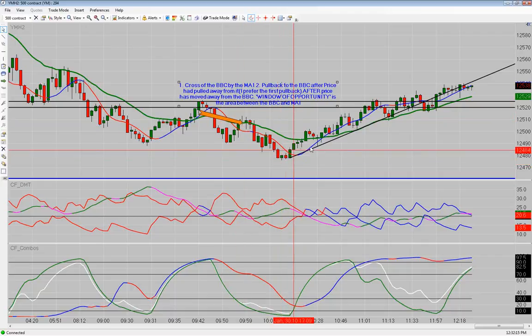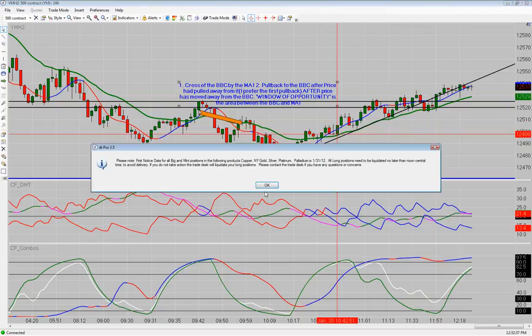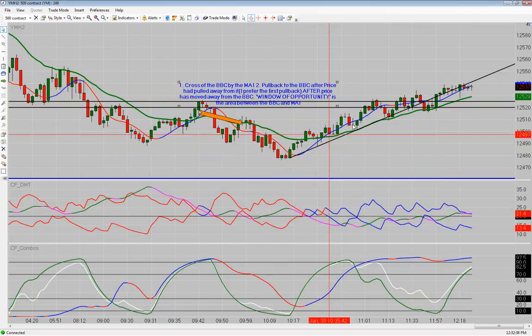After that had happened, I had drawn this trend line here. I think I had drawn it when it was more along right here. You can see price followed it up pretty well up until right here at the zone. Then it pulled back to the BBC again and moved up. But you can see here we had the bullish cross, then pullback to the BBC. That one didn't go all the way to the BBC, but it pulled back right here. The first pullback didn't go all the way. The second pullback did. The third pullback did again, but it was going into the zone, so I didn't take any of those trades.